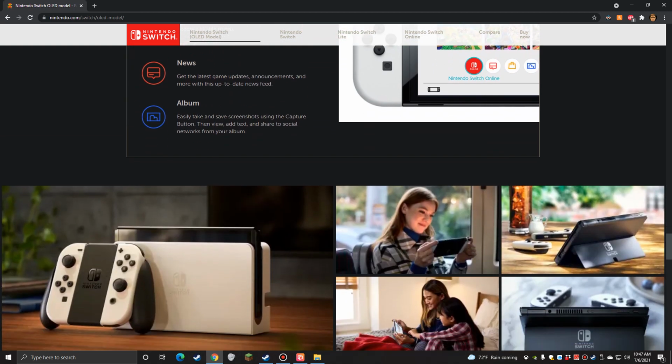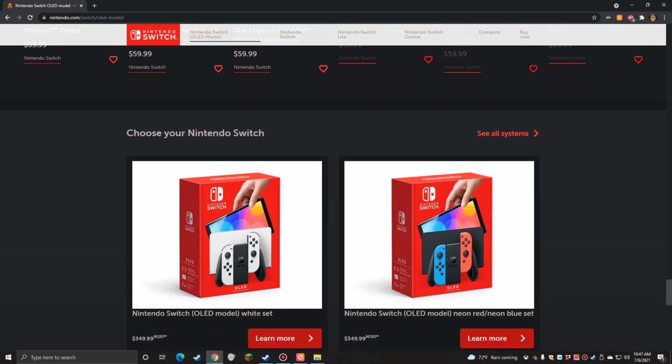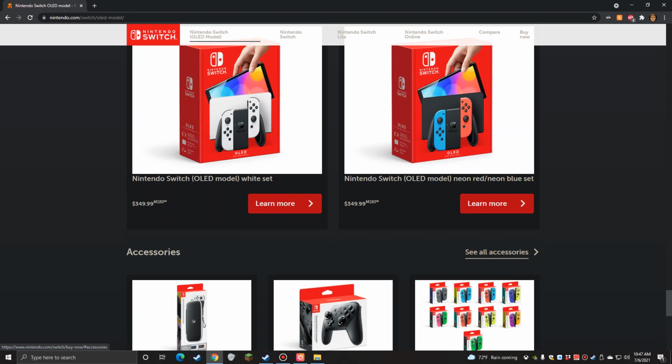And that's really the main upgrades for the system. I mean, like I said, it is not a 4K system. See, there you go. You've got the white, and then you've got the gray and the red and blue Joy-Cons. So you see both of them there. Cool, cool.